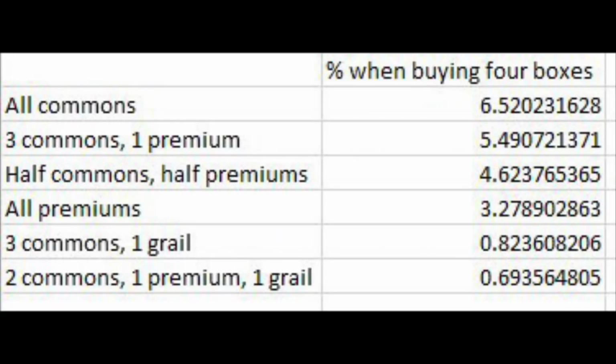So with these new percentages, let's go ahead and talk about the odds. I love talking about odds. I love statistics. So if you are going to buy 4 Mystery Grail mystery boxes, keep this in mind. The highest chance you have is to pull 4 common pops, $11 and under. You have a 6.5% chance.